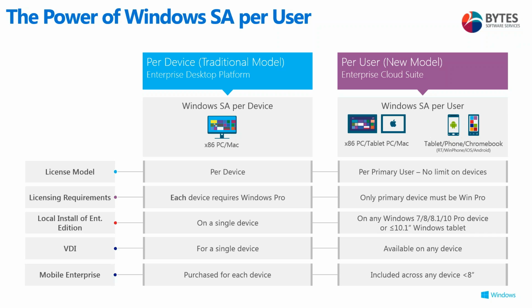You do need to have Windows 7 or 8 Pro on the primary device of that user to be able to use that. Any of the other devices can be accessing Windows from VDI and install Windows on any of these devices that have Windows 7, 8 or 10 Pro installed. Now what if you don't have a primary device for your user?